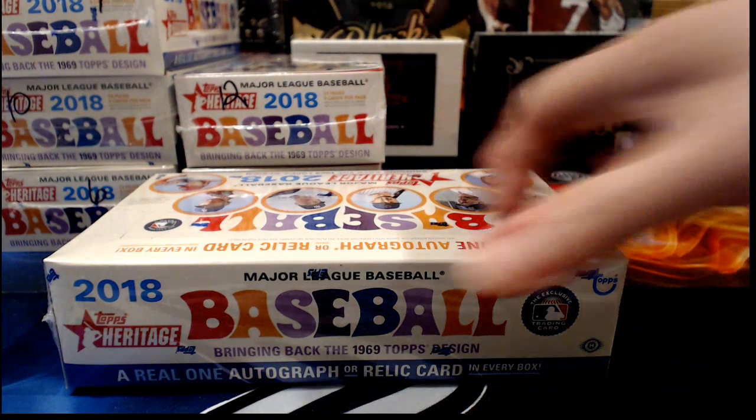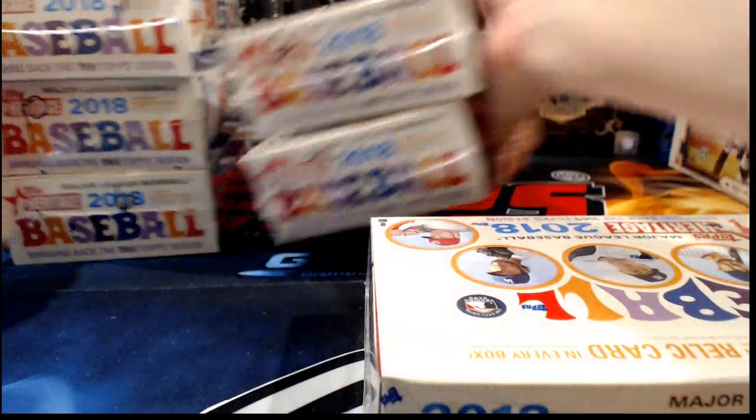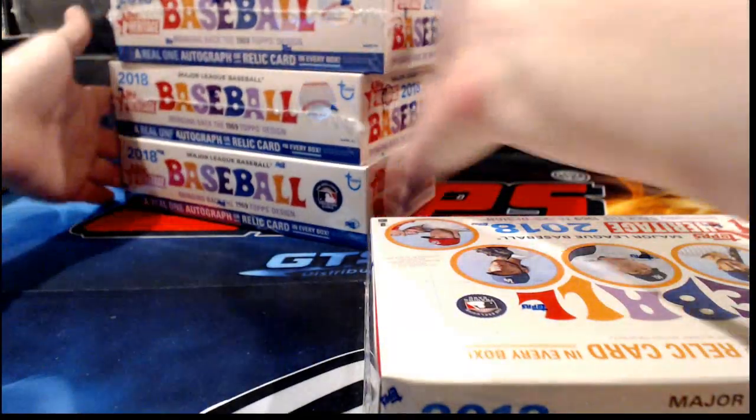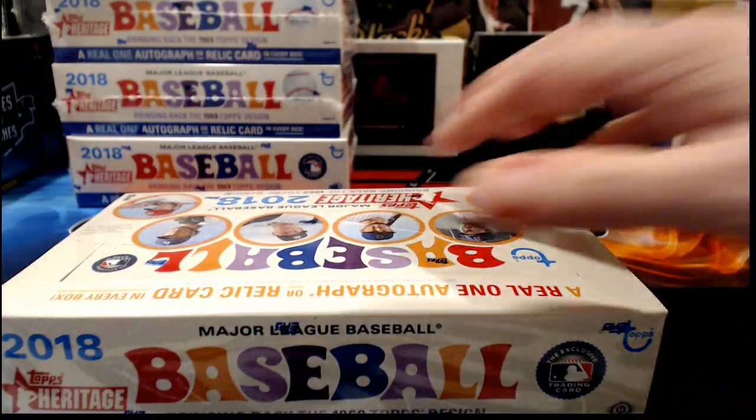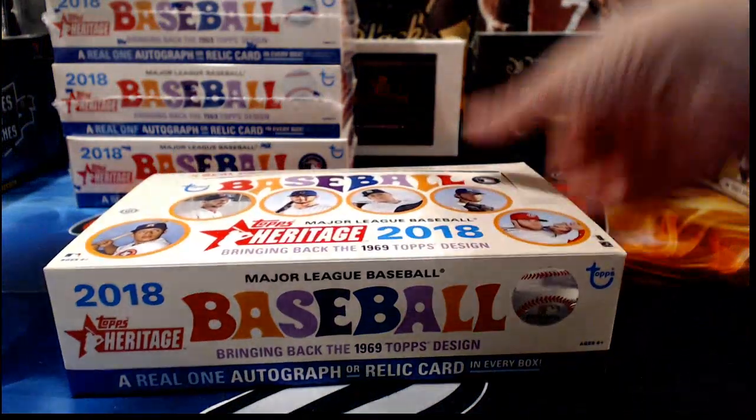But of course, we still have Gypsy Queen that'll keep us plenty busy. So I've got, I don't know, another case or two, I think, of Gypsy Queen anyway. That will carry us for a little while as far as baseball goes. We got tons of stuff for football and basketball.